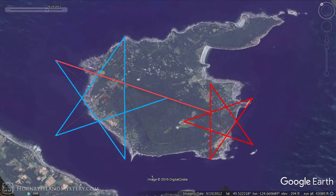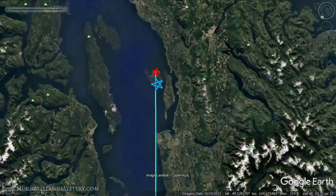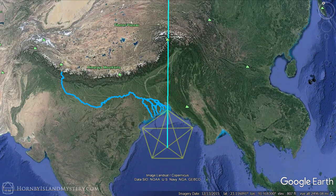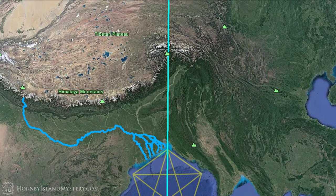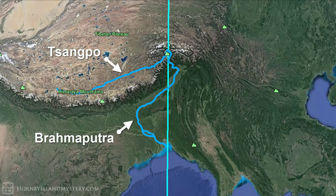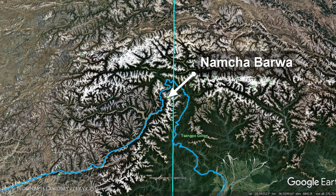Recall the defining connection that fixed the placement of the Deerheart pentagram. If you project this around the globe, it comes to the mouth of the Ganges River, where it bisects the coastline at a pentagonal angle. On its way, the line passes within 10 kilometers of Nantra Barwa, the easternmost anchor to the Himalayas. This anchoring is clear when the Brahmaputra and Sango rivers are highlighted. Defining the eastern Himalayan boundary, it curls tightly around Nantra Barwa, identifying the mountain as the last in the chain.